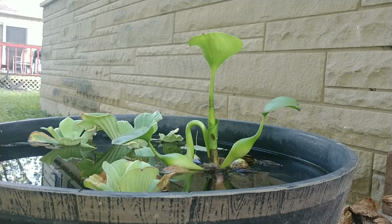And the water lettuce provides food. I don't see anything eating the water hyacinths, but who knows, that may happen. So this is our front yard water garden that meets the water qualification to get your yard certified.